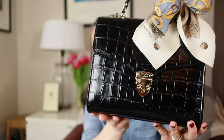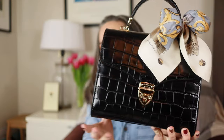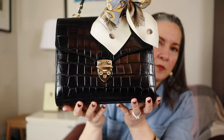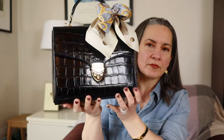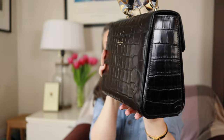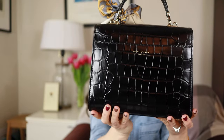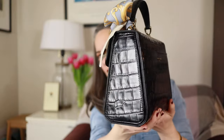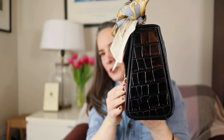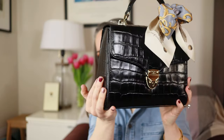They come in like four different sizes, from this size to a little baby tiny bag, nano size. But this is absolutely stunning. The mock croc is so well done. It is so shiny and smooth and perfect. I love it so much. It is super structured. It is just the right size.